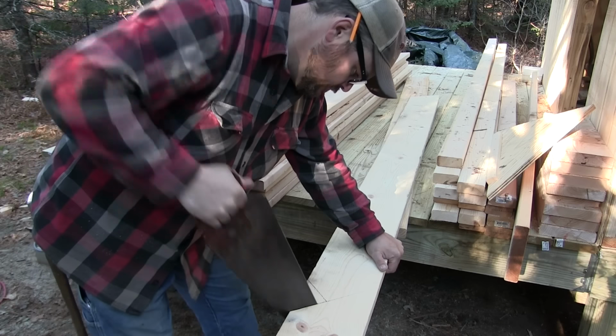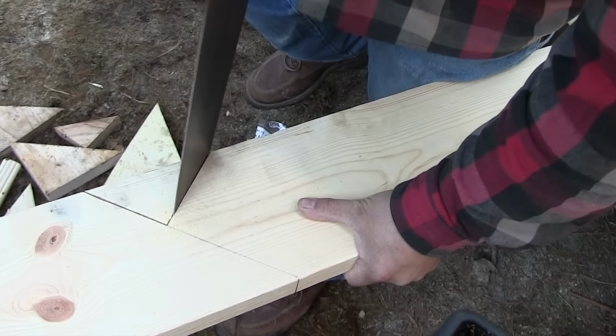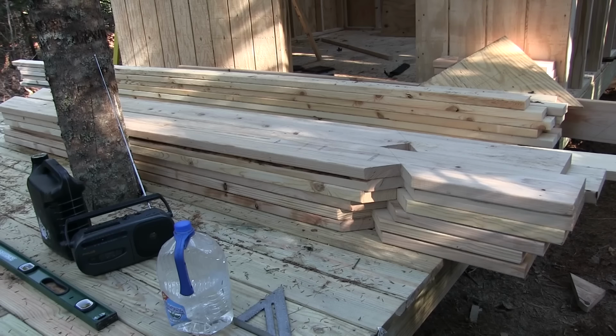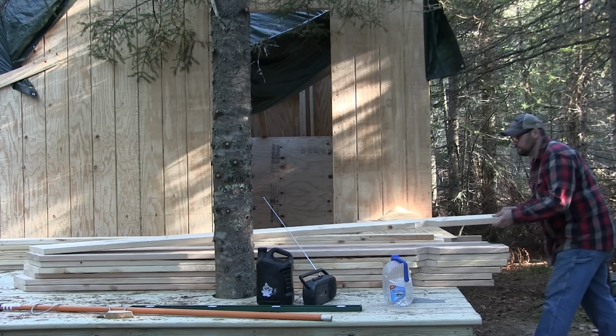Right here I'm cutting out the bird's mouth. The bird's mouth has two cuts, the face cut and the seat cut. The face cut goes up against the sheeting on the side of the building. The seat cut sits down flat on top of the wall.